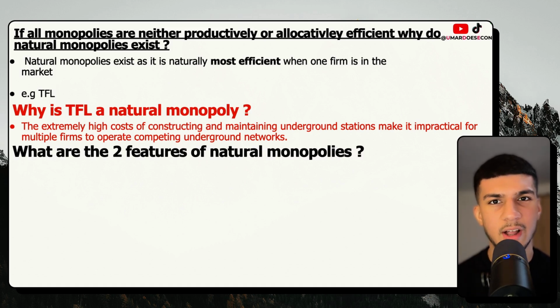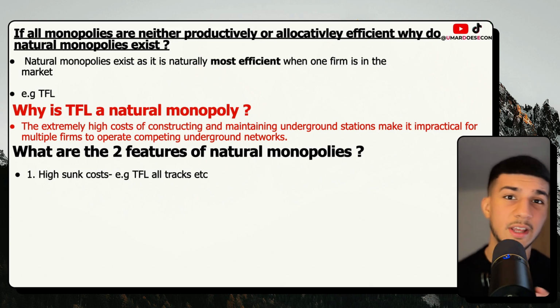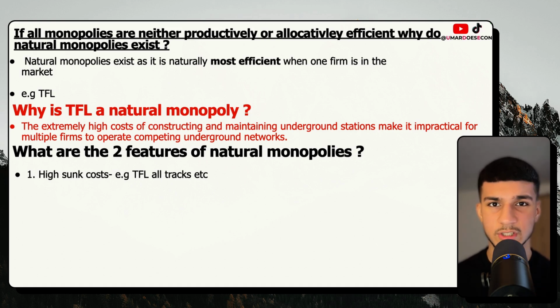Now, building on that, natural monopolies usually have two common features or characteristics we see in all of them. What do you think these are? Firstly, it's the high costs, or more specifically, the high sunk costs. For example, in the case of TfL, we're almost building a little bit of a case study here, they run trains, so all the train tracks they had to put down are sunk costs, because if they leave the market, they will not be able to recover the costs from them.